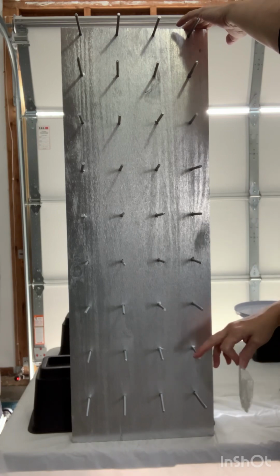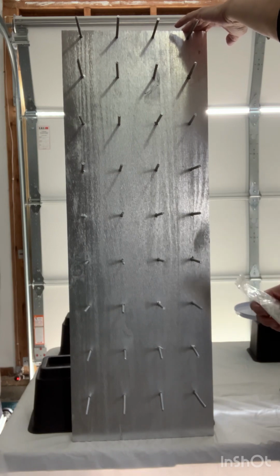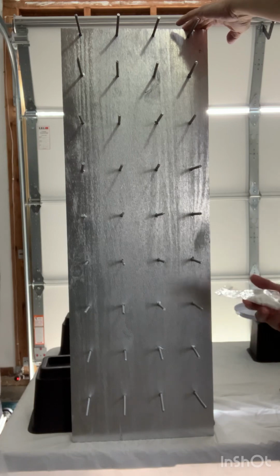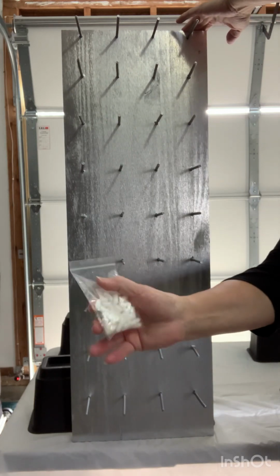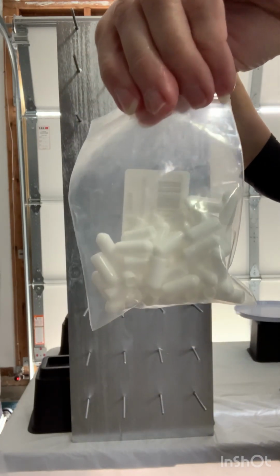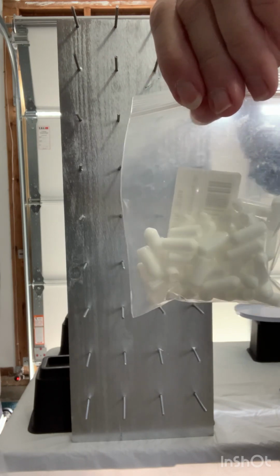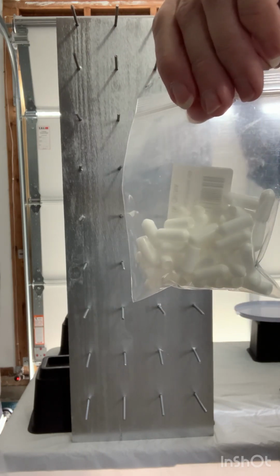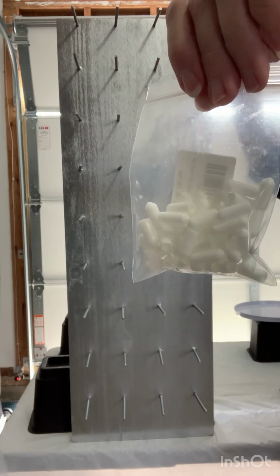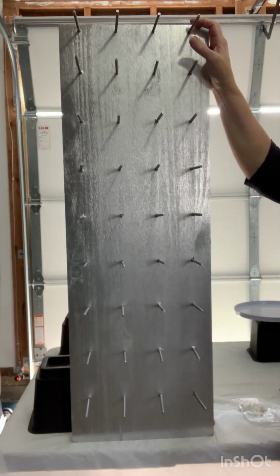I don't need to show you spray coating. I will update the next section, the finished portion of this. Once I get it, I'll let you know what I decided. But here are the little caps that I purchased from Amazon. They're exactly 3/8. I told you that the little dowel rods that I put on here to hold the jewelry were 3/8, and these fit perfectly. Once I get the clear coat spray on and it dries, I will put those on and add my jewelry and show you the final product.